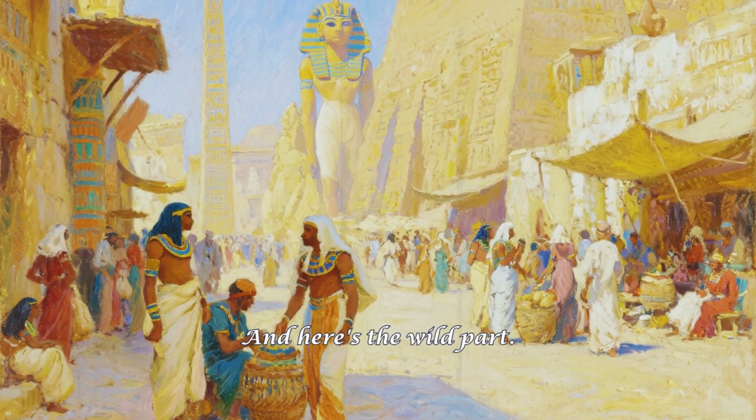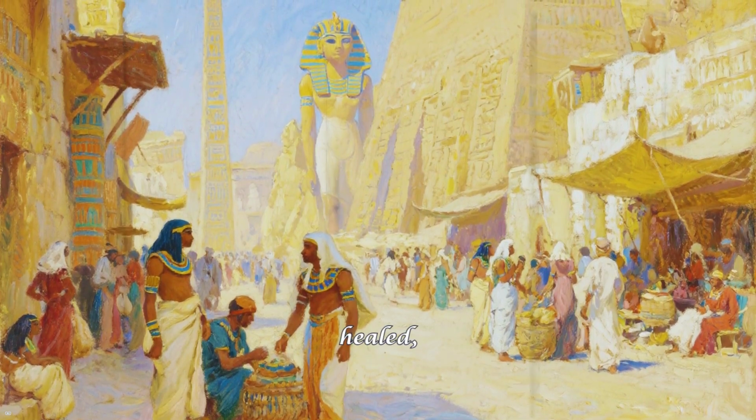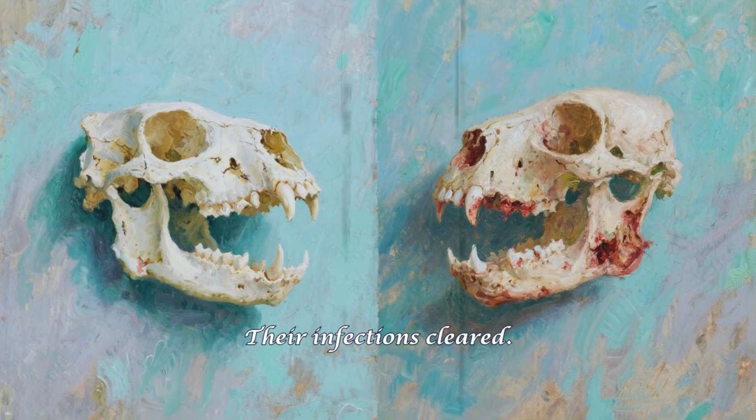And here's the wild part. Some of those patients survived, healed, and lived for years afterward. Their jawbones recovered. Their infections cleared. Not always, but often enough to suggest this wasn't a one-time fluke.